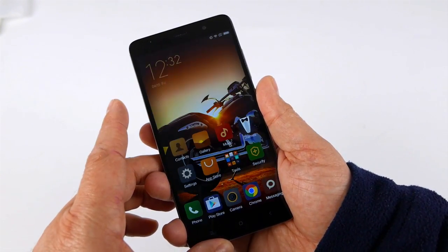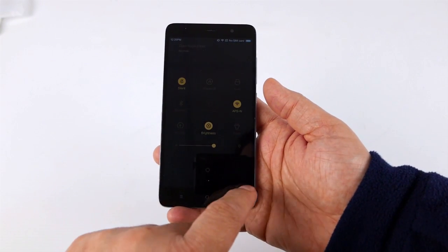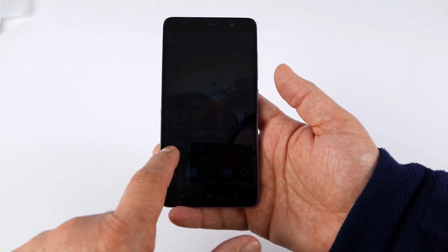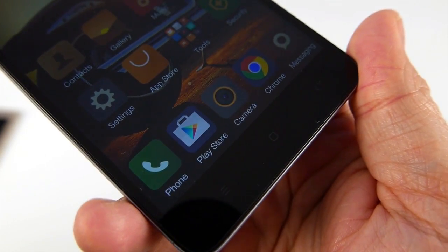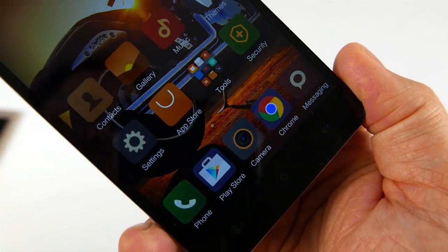Let's focus on the display first of all. So as already mentioned, you're dealing with a 1080p screen here. Now, whilst this may be frowned upon by some pixel peepers who love their Quad HD and 4K displays, it's perfectly acceptable even for a 5.5-inch screen, and it's very difficult to see individual pixels.